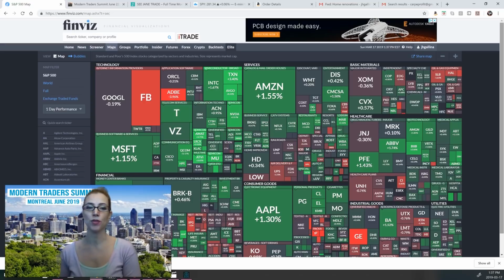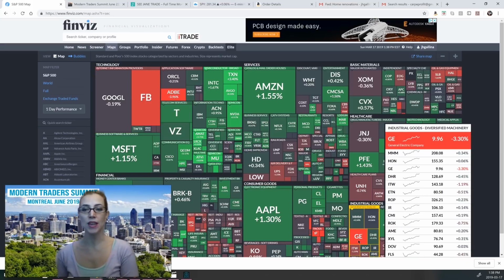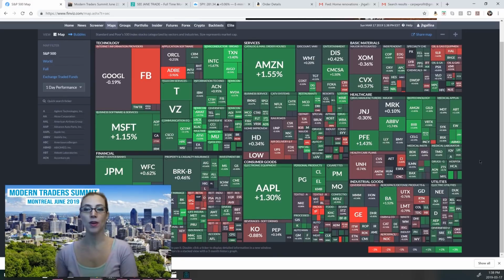Everything is pretty much green except for Facebook. Google was down just 0.19%. GE, big red down here, but overall the market's looking pretty green. So what does that mean for the week ahead?